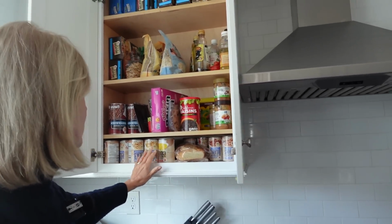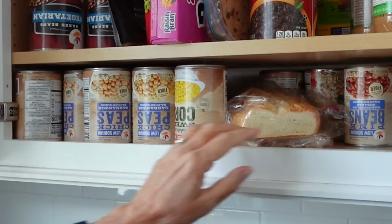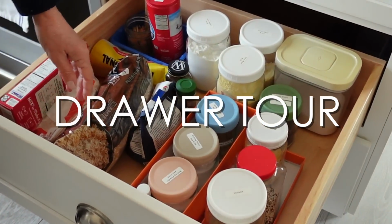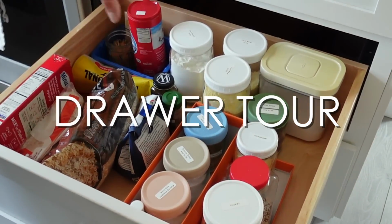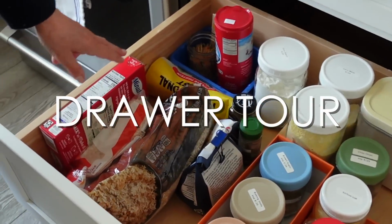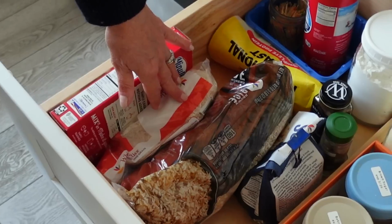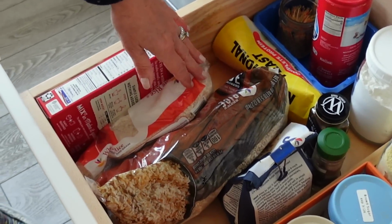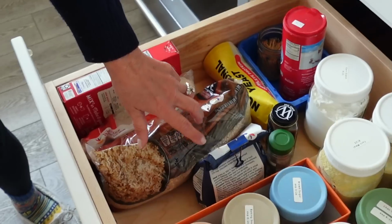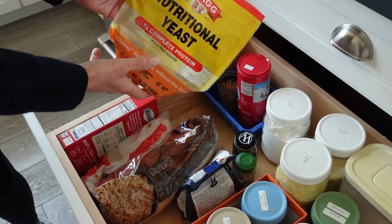Mm-hmm. And then, of course, we are never at a loss for bean selection. Never. We always have tons and tons and tons of beans. And then recently I did a little redo on this drawer. There's nothing more satisfying to me than to have things organized and cleaned up. So here's an example of different kinds of rice. Healthy Brother uses minute rice. Sometimes if we're making kung pao tofu, we'll have a little white rice, but predominantly we always have a big bag of brown rice. Nutritional yeast, another nice company, Bragg's.